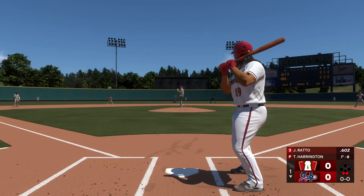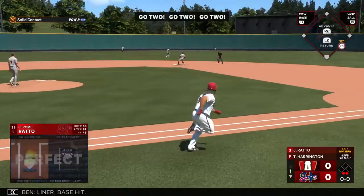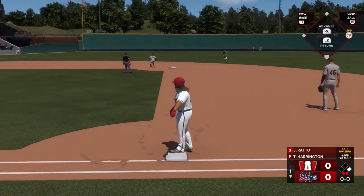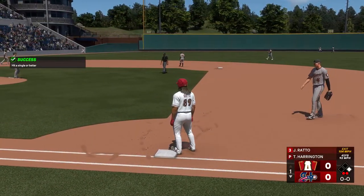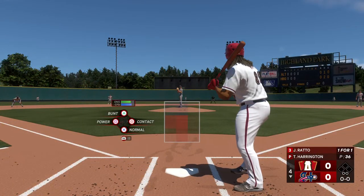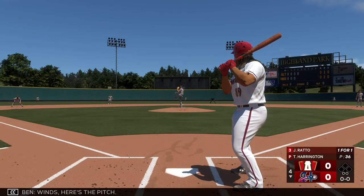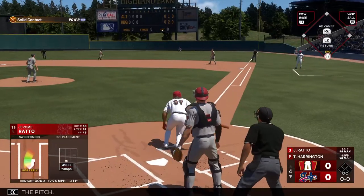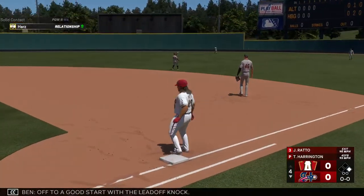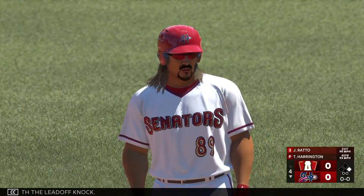Line drive, base hit. Leading off for the Senators, the shortstop. Here's the pitch. Ripped into right for a base hit. Off to a good start with the leadoff knock. The right fielder, number 32.